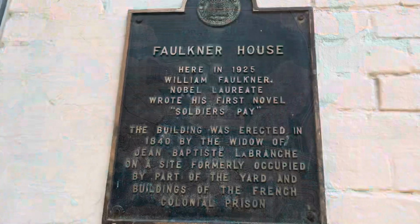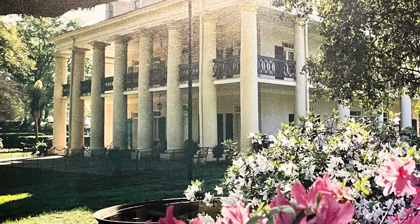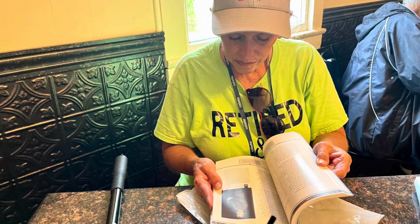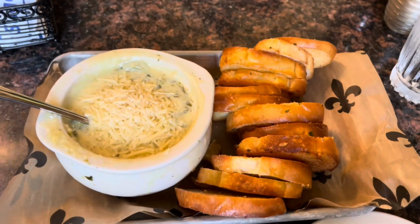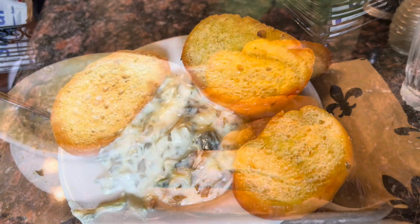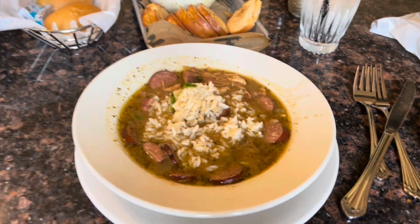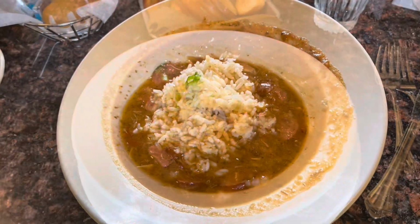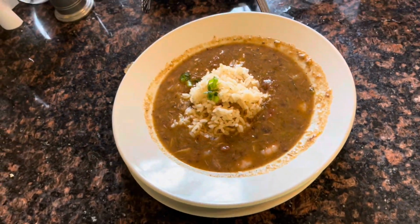There's also a nice little restaurant where we had lunch. In the restaurant, there was all kinds of artwork and beautiful photographs of the gorgeous Oak Alley Plantation. Here, I'm looking at the historical guide that we bought. We started off with spinach artichoke dip, which was out of this world delicious. Then, for the main entree, I got the sausage and chicken gumbo. It was so good. Their gumbo was a little spicy, but good. And Keith got the seafood gumbo, which his was a little spicy as well, but it was so good.